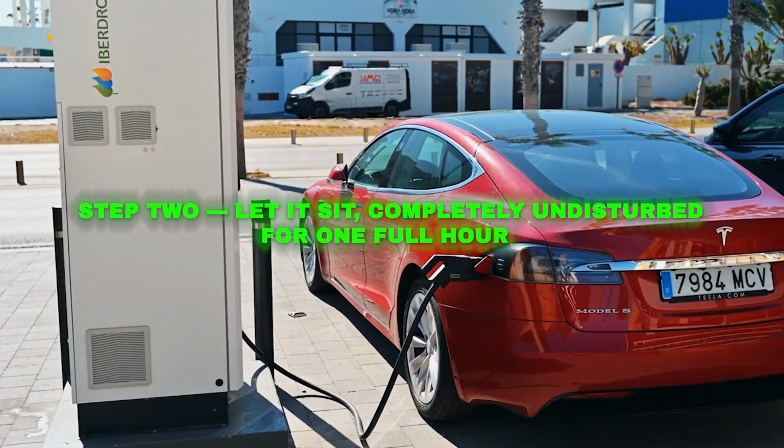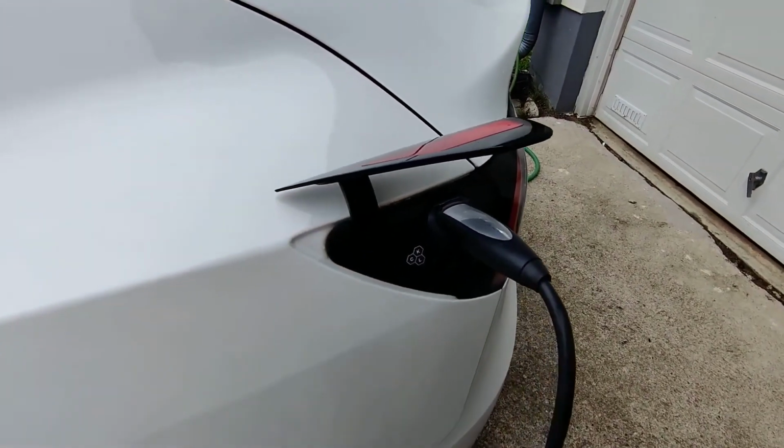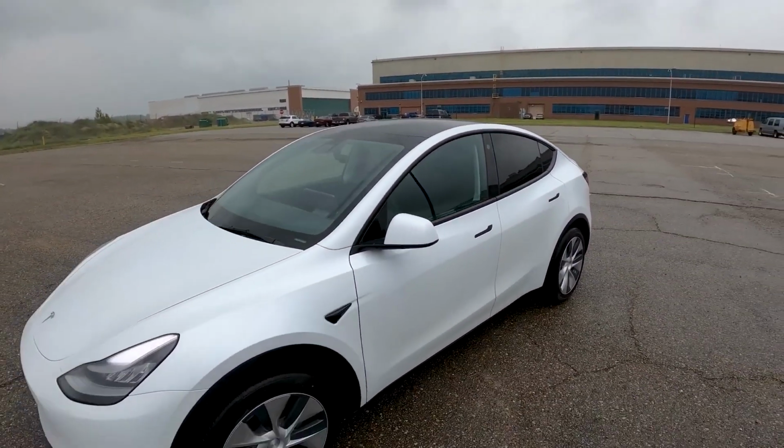Step 2. Let it sit, completely undisturbed, for 1 full hour. This is the step most people underestimate. Once you're below 10%, park the car and leave it alone. Don't open the doors. Don't check the app. Don't turn climate on remotely.